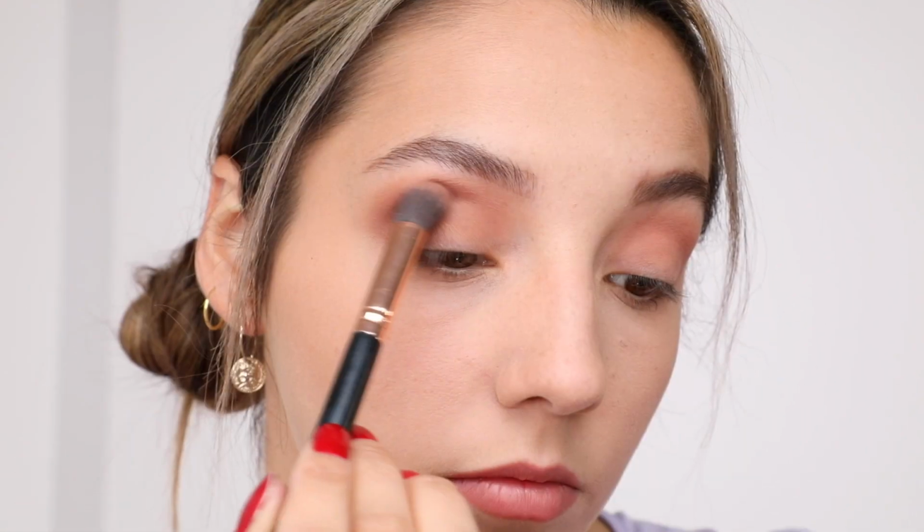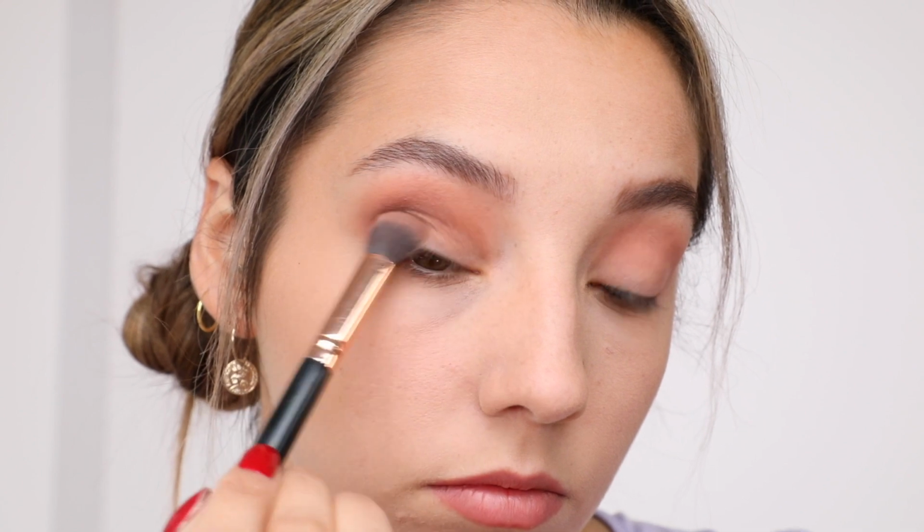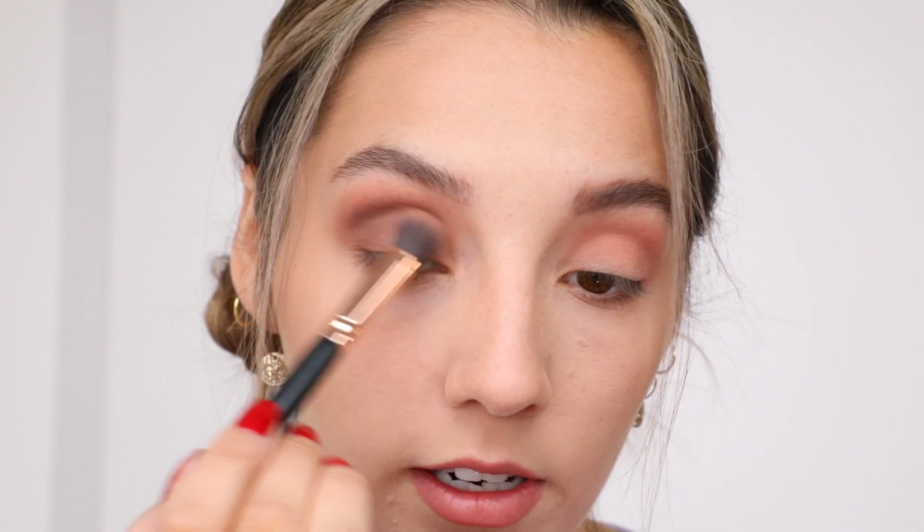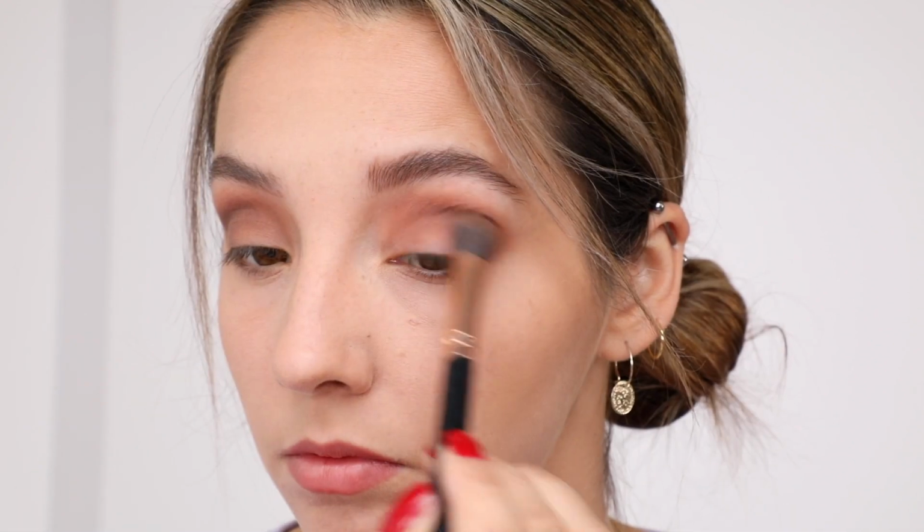So next, I think I'm going to go with a darker colour. I'm going to go with Frizzy, and I'm going to concentrate on my outer V there. That one I did have to build up quite a lot actually. It did go on quite light and I've had to do a couple more layers for it to really get a bit darker. Not hard to blend, but it's not blending as well as the other colours for sure. It's doing that weird thing where it picks up the creases in your eye and then leaves little white lines, do you know what I mean?